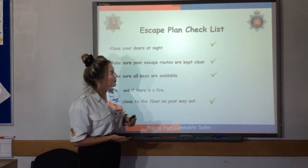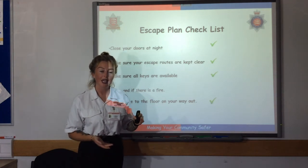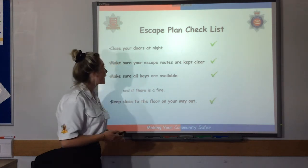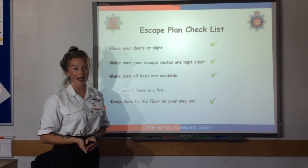So your escape plan checklist. So going over what Emily did with her family. Okay, so make sure if you can close your doors at night time.